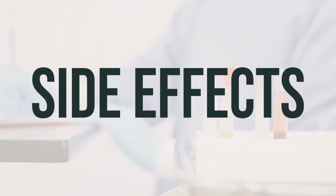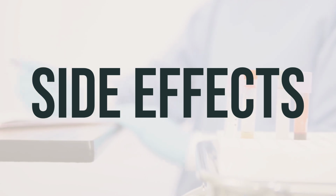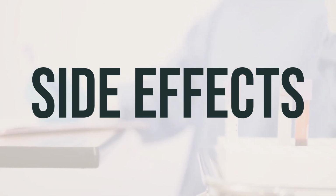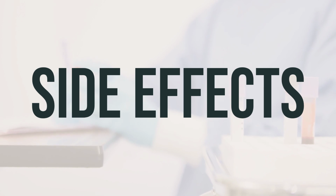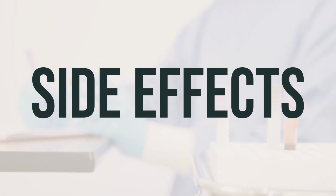Some common side effects of Aleve may include upset stomach, nausea, heartburn, headache, drowsiness, or dizziness. If any of these effects persist or worsen, it's important to notify your doctor or pharmacist. If your doctor has prescribed Aleve for you, it's because they have determined that the benefits outweigh the potential risks. Many people using this medication do not experience serious side effects.